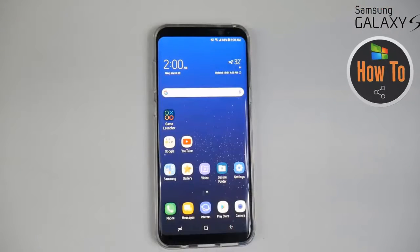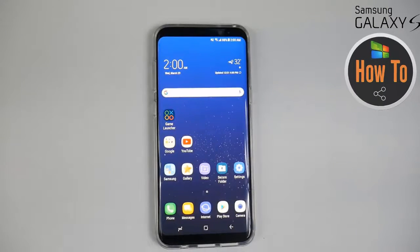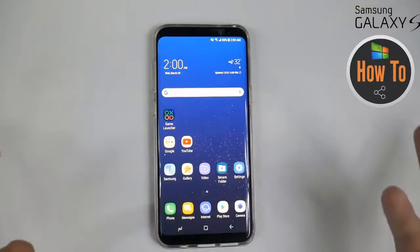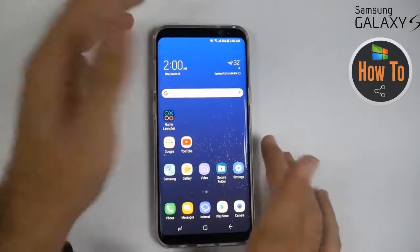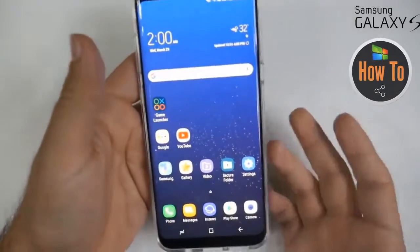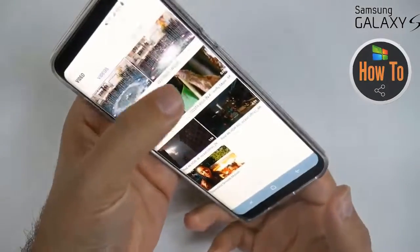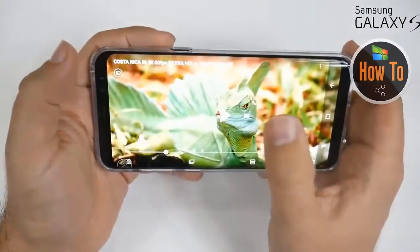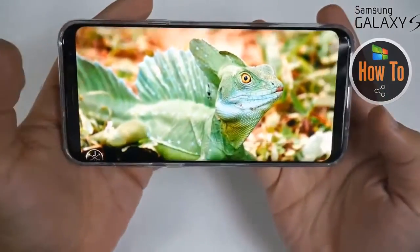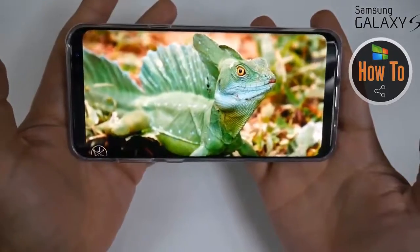Now, for the first best feature, I just have to talk about the thing that really makes this phone pop, and is going to be the biggest reason why you want to buy this phone, and that is the Infinity Display, as Samsung calls it. With this display, it really is just like holding almost an entire screen in your hand when you watch a video. So when you play it, you can really see the difference of just watching a video and how good it looks with that bezel-less design.